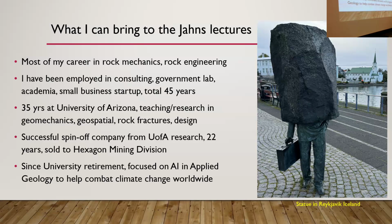And so that worked out pretty well. So it's kind of a nice experience there. And then since retirement, me and my colleague, we had discussions, and we really wanted to learn about AI, how it could be applied to applied geology, things like that. So that's what I've been doing for the last couple of years. And I'll explain more about that as we go.